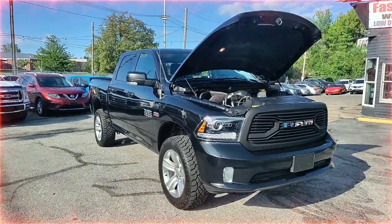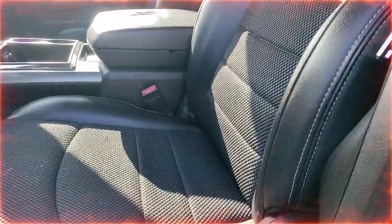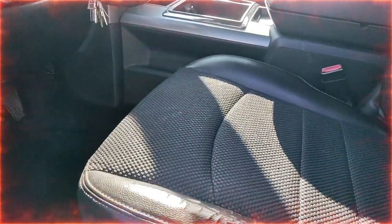Really, she's a great truck. Let's take a look inside, starting with the seats. Raise up, raise down. Forward, back, check recline here, good. Lumbar, bring her out, bring her in, yep. All things functional. Let's bring the seat all the way back.